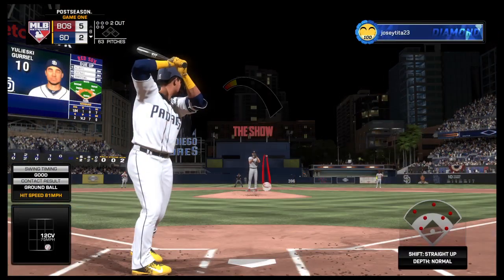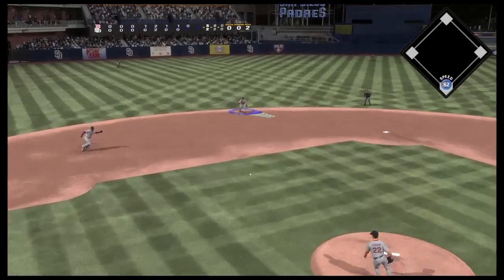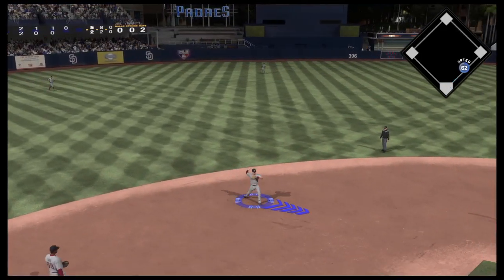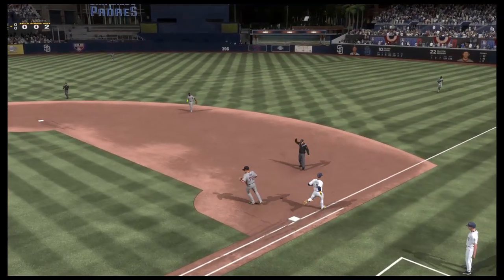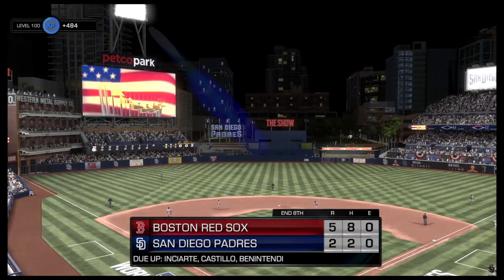Ready for another shot now. Yulieski Gurriel, 0 for 2 on his line thus far. Hit on the ground out to short. Bregman fields it cleanly. On to first, and can you believe it? A 3-pitch inning, and just like that, the side is retired.